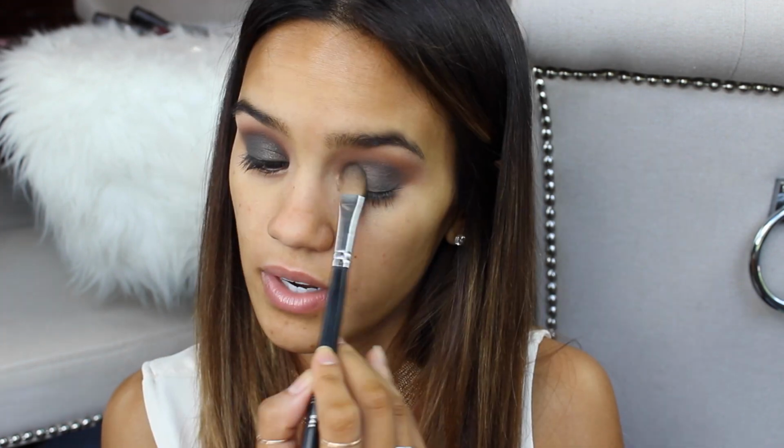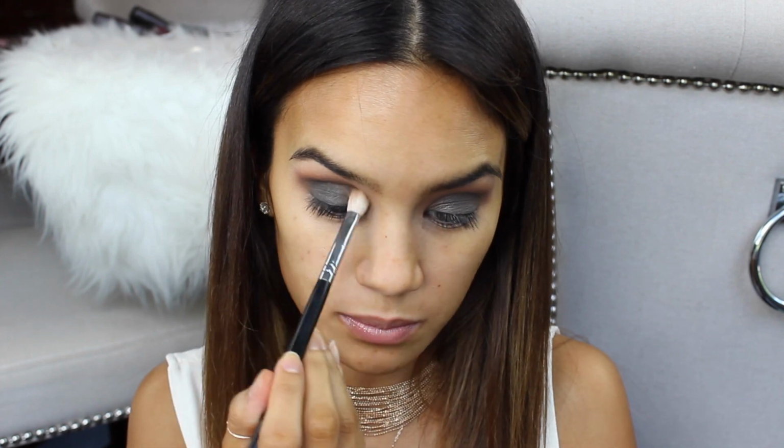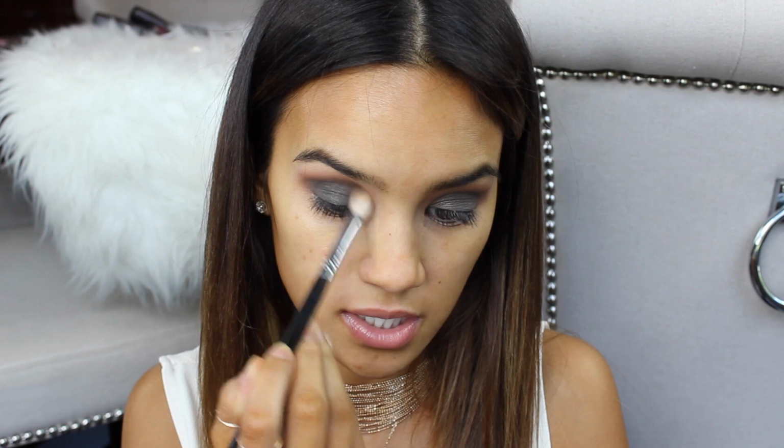The Steel color kind of has a little bit of a grayish blue undertone to it. Okay, so now that I've got this all over the lids, I'm gonna pick it up once again on that Morphe M433, just on the bristles of the brush, and I'm gonna blend it a little bit more, just because I want it to be nice and soft.